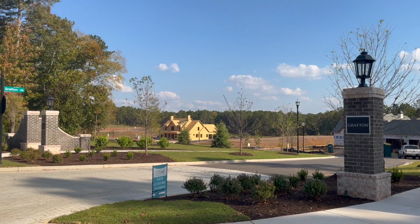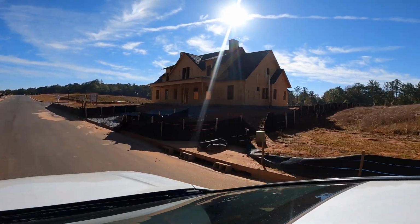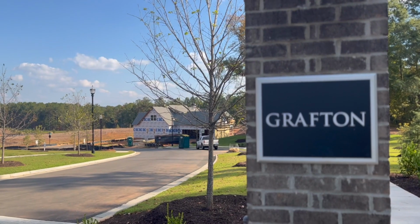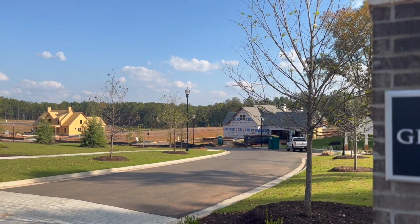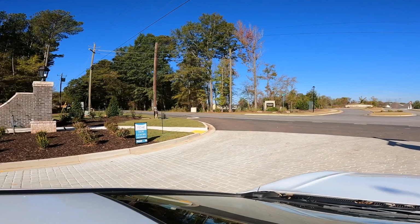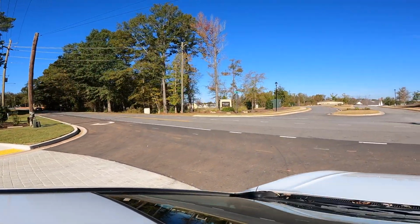As you can see, there's not much going on yet. There's just a few homes up. So if you are interested in picking out your lot, you still can. And they're starting at about $825. These are truly custom homes. They do have plans, but then you can customize it and add what you'd like.